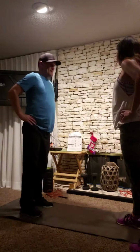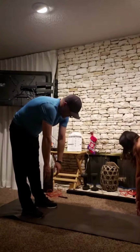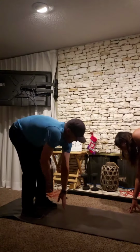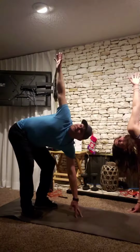And then the next thing I want you to do is lean forward, hinging at the hips. Come down, touch your toes. If you need to, have a nice, juicy bend in those knees. Get down there. Take one hand in front of the other and make a tripod with your hands. Take your left arm up to the sky. We're going to open up and stretch.